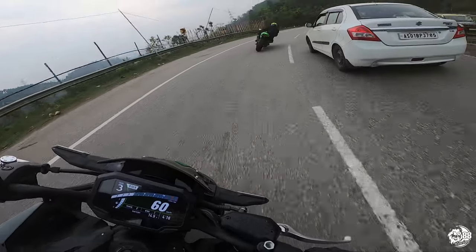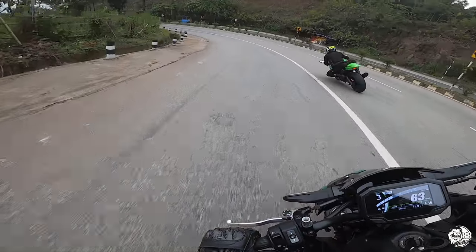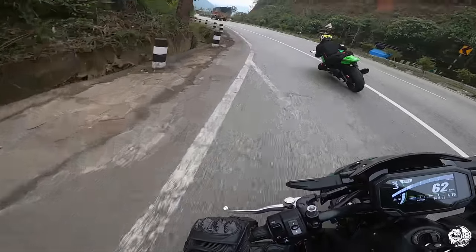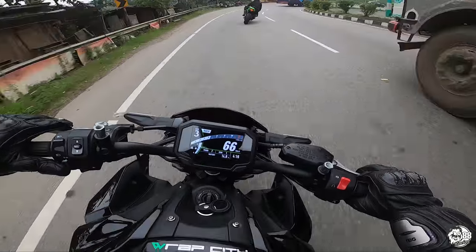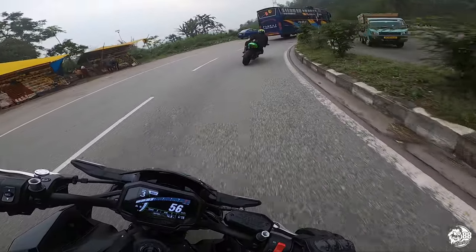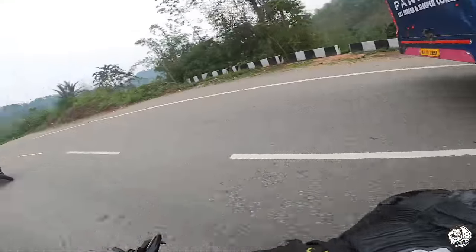front end doesn't go as well as Rehan's. I mean, because the tires are obviously a little old. But I can carry a higher gear than him.